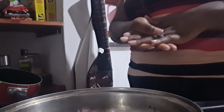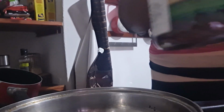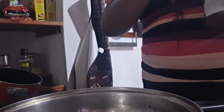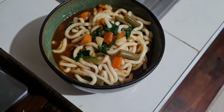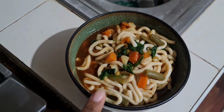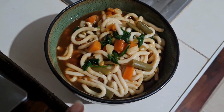All right, you guys, I'm about to make myself some dinner. I'm using these udon noodles. I'm going to add some teriyaki and some vegetables, and then I'll show you the end results. So this is dinner. I added some coconut aminos as well with the teriyaki. I also added a little bit of spinach, and this is my dinner.